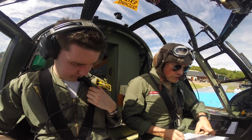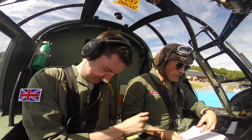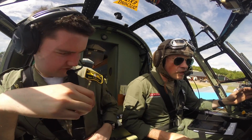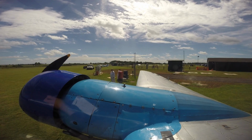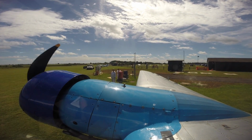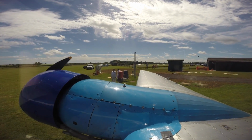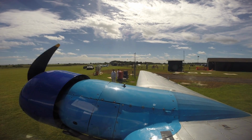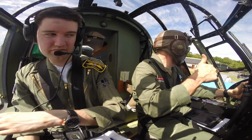Taxi checks: passenger door, pneumatic air supply, we've put the flaps up, brakes are good, check the flight instruments, and then we've got the run up and then the check. Old Warden, Anson, taxi to hold. Anson, taxi, hold runway 21, QNH 1012. 1012, taxi to hold, runway 21. Uniform formation now in left hand.